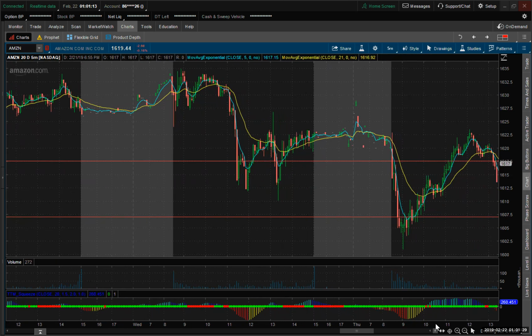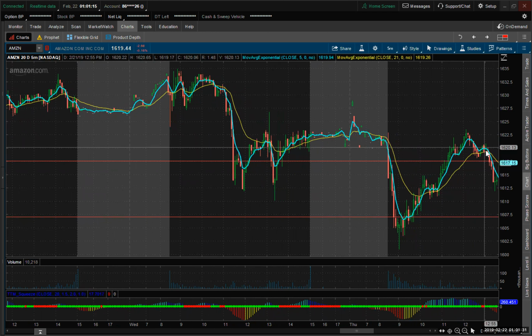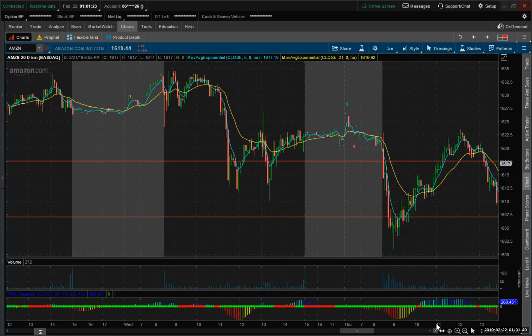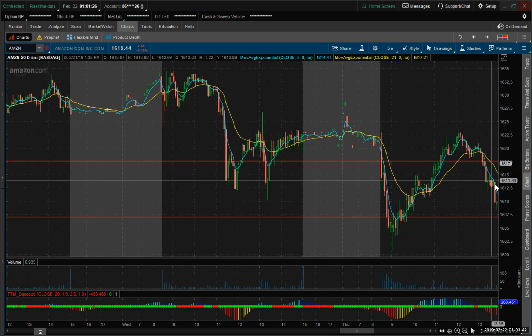Get that squeeze, it starts to fire bearish, moves pretty quickly, comes down in here. We're not quite down to 1607. We're pretty much right in the middle of this range, and it consolidates and continues lower.